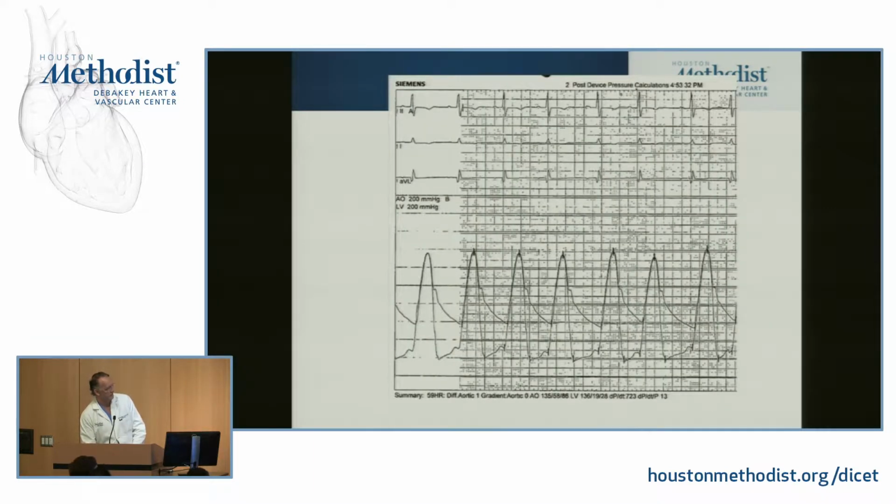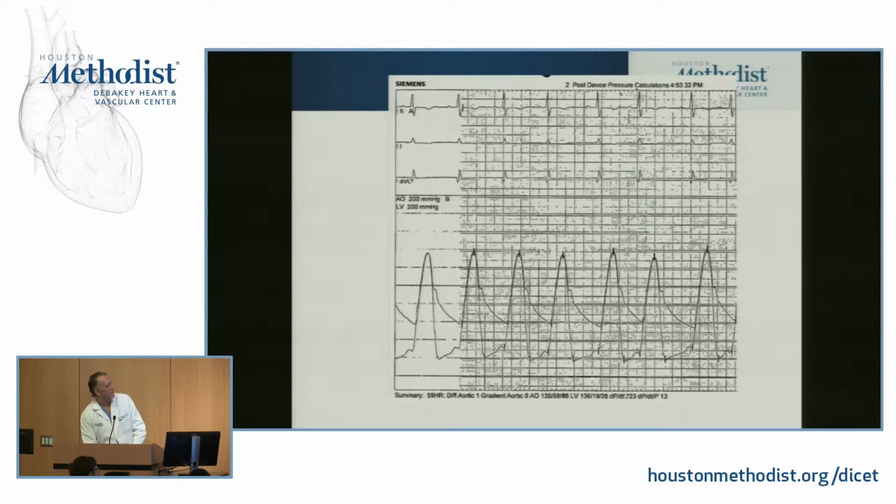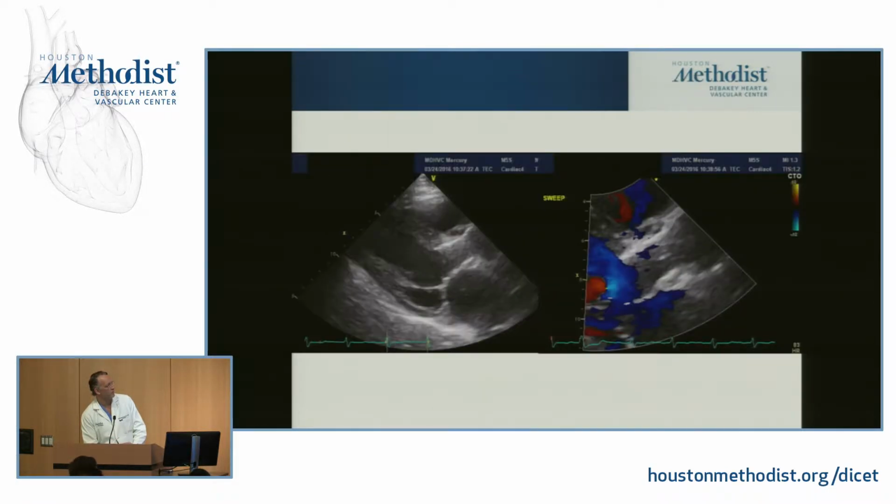Sorry, I went through that a little quick, but this is what the TAVR looks like. It's sort of a metal cage with a prosthetic valve done percutaneously and transfemorally. And here was his post-intervention hemodynamics really showing no gradient across his aortic valve anymore.